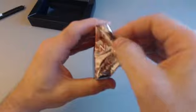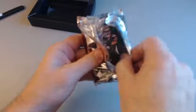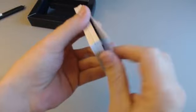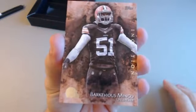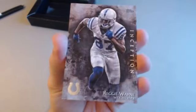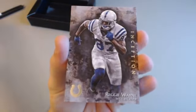All right, one pack per box, three total hits. Oh, Sunday's box. Sunday's my favorite now because we do 51 breaks on Sunday nights. All right, fellas, we'll start off with our Barkevious Mingo for the Browns. You get one parallel along with the three hits as well.